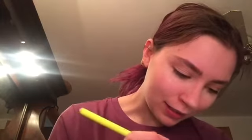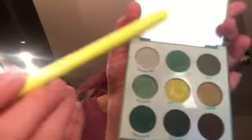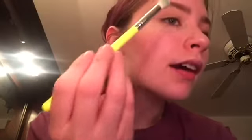Now, I do not have contacts in on. Oh my god. I don't have my contacts in at all because I have had a cold, so I had a sore throat and a runny nose, and now I'm sneezing a little bit. So I'm going to take Chances Are, which is the shade right here. It's that light green. I'm going to put that all over my crease. So I'm going to look over here, I guess.